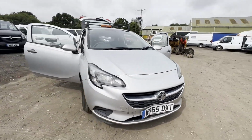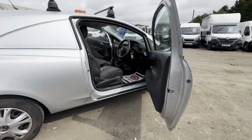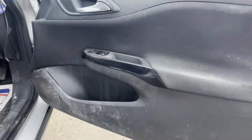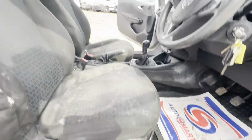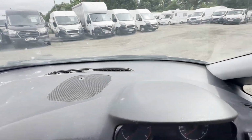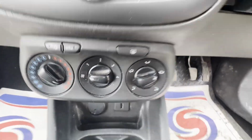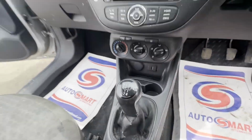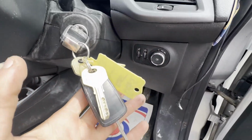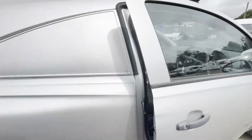Model, 2016 Vauxhall Corsa CDTI Ecoflex S. Body, silver, hatchback. Mileage, 168,000. MOT, the 16th of February 2025. Engine, 1248 cc B13DTE E6. Transmission, 5-speed manual, front-wheel drive.